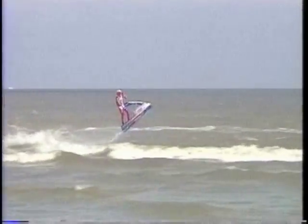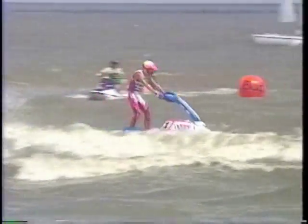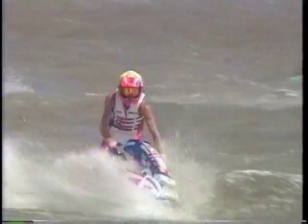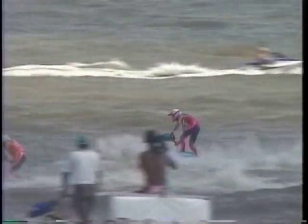Very consistent. Jeff Jacobs now, his 4th Pro Modified victory of the year. In fact, that's his 21st career victory in the professional ranks in the closed course Pro Modified class. Jeff Jacobs now, boat number 1.